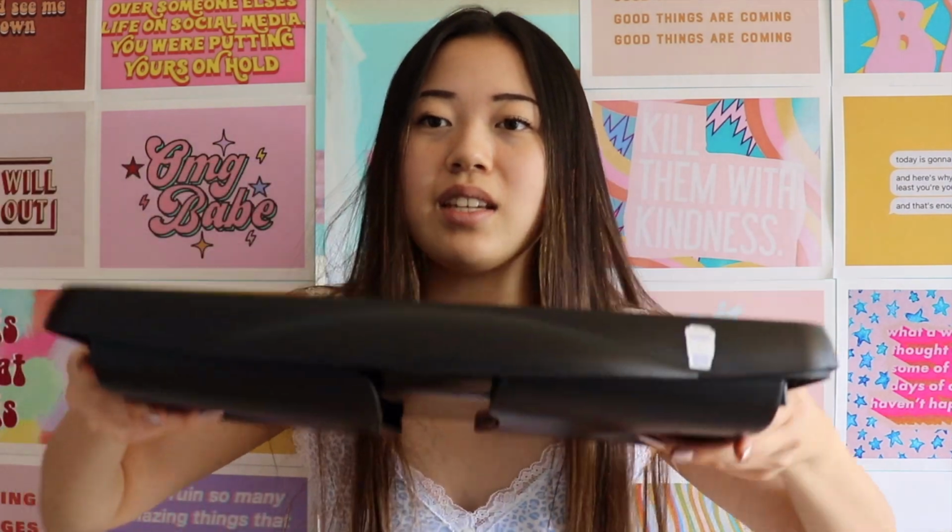And the next thing, this isn't really a school supply, it's more of an office supply, but you know what, that's the same thing, whatever. Anyway, I don't even know what I would call this thing. It's like a lap desk, so you can just put it on your lap like this, or it's a computer stand. It also doubles as a mini standing desk.